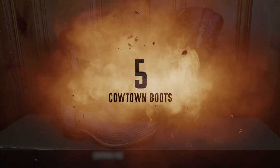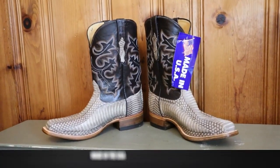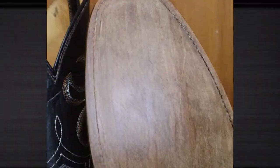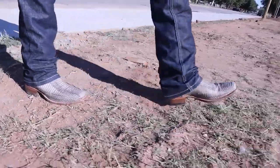Coming in at number 5 are Cowtown Cobra boots. Now that we're in the top 5, we can really start spreading the love, and let's start with Cowtown. Many Cowtown boots are made right here in the USA, and they're budget-friendly and repairable. So if you're looking for that US-made alternative to Tacovas in a similar budget range, look no further than Cowtown. Many times, they're actually cheaper than Tacovas too, and of a similar quality.